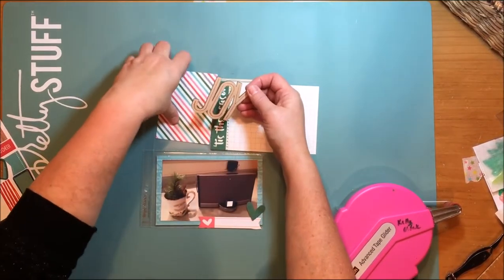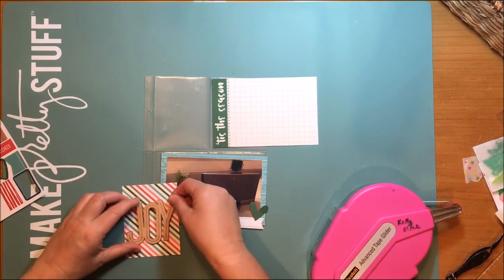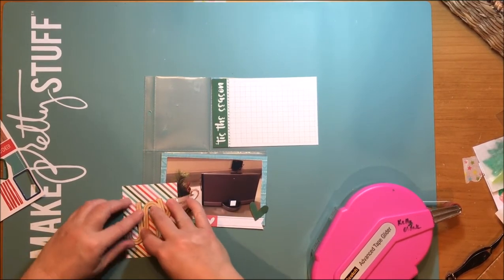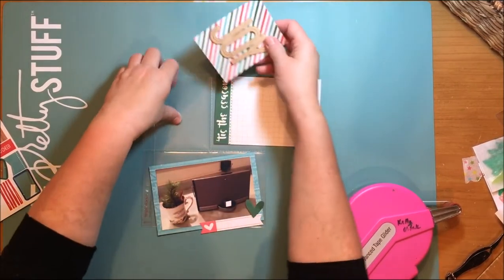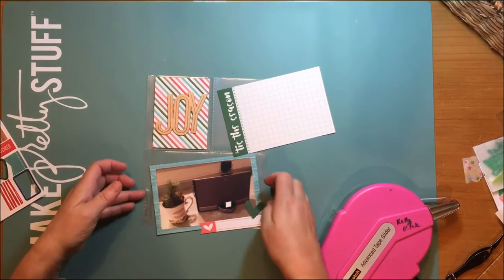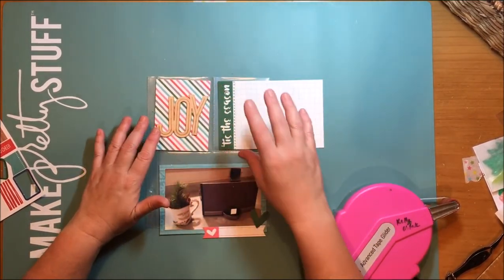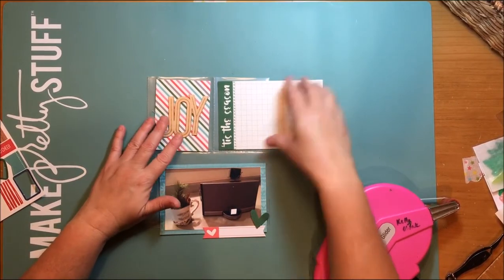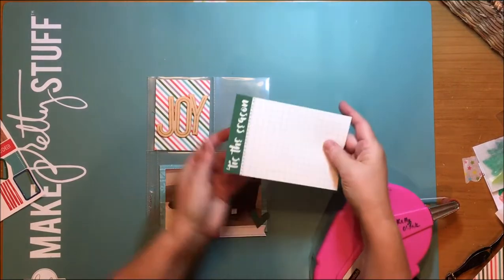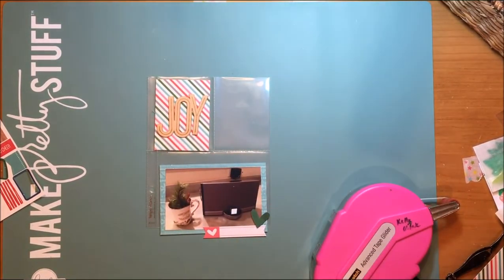Okay, so then I could, there we go. Joy. I'm just going to wait to see if I want to add anything else to that card. I might want to put a little enamel dot or a heart or something there. Now let's go get this card cut down. I'm going to take a little bit more off this edge so it'll leave a little bit more room for writing here.